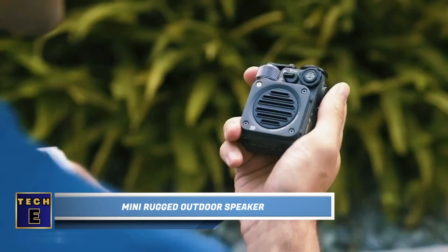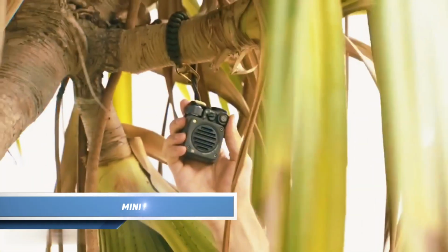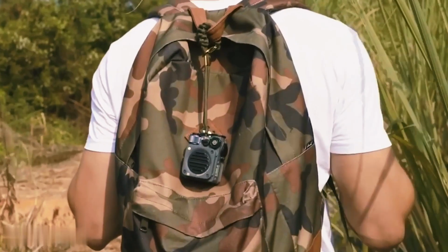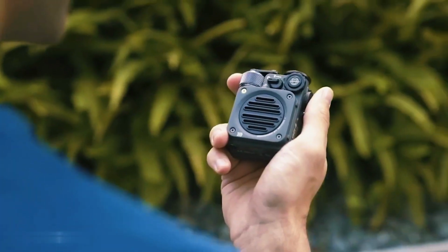Mini Rugged Outdoor Speaker. Get ready to take your music on the go, as your best buddy for outdoor activities is now transformed into a military-inspired piece of equipment. Meet the powerful Bluetooth 5.0 speaker designed to withstand the toughest conditions.